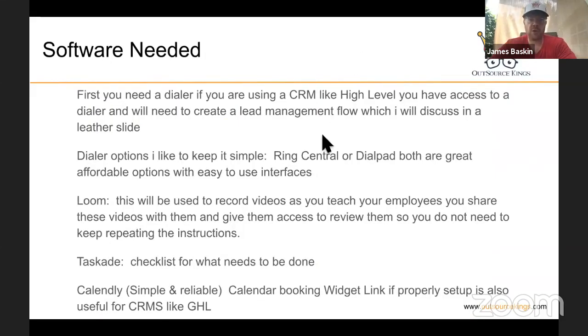Software needed. First, you are going to need a dialer. If you're using a CRM like High Level, you can access the dialer inside of it. And we will need to create a lead management flow, which I will create the flow.